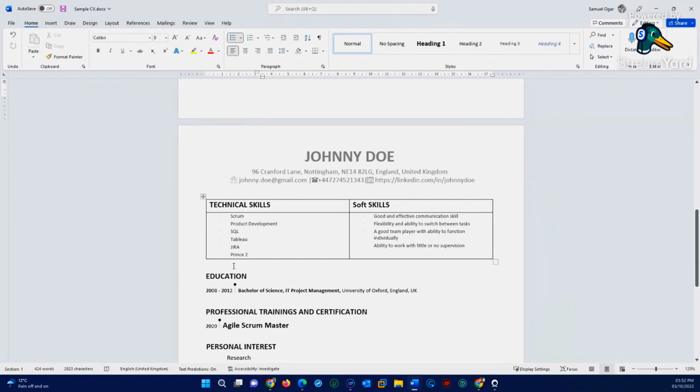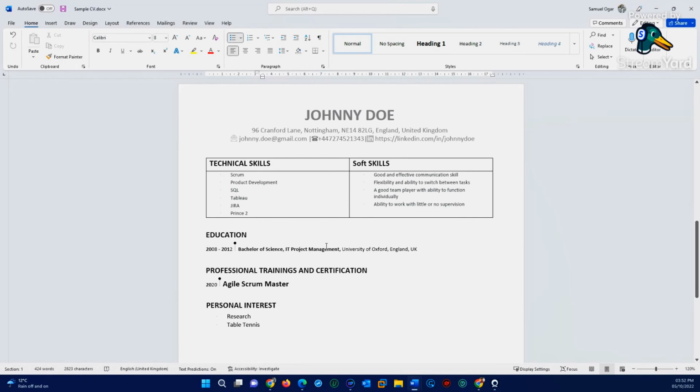After the technical skills, he talks about his education. He obtained a BSc in IT Project Management from the University of Oxford, England in 2012. Okay? And then we go down a little bit, you see the professional training he has done and certifications he has had. Maybe you've had project management certification, you put it there. You have Scrum Master certification, you put it there. You've done Prince2 and are certified, you put it there. So these are the things you need to capture in your CV.